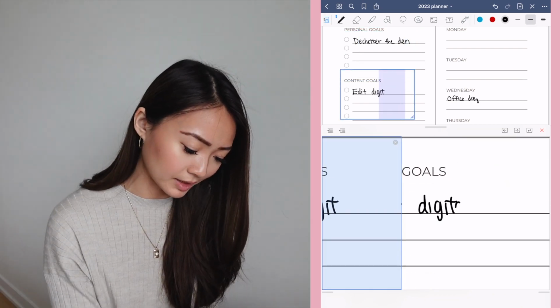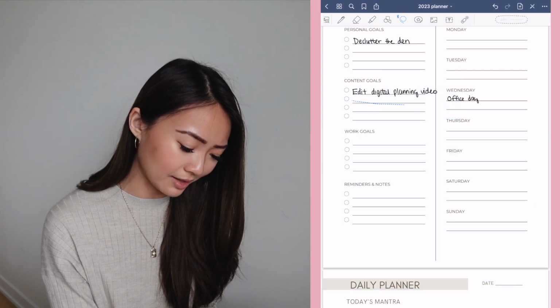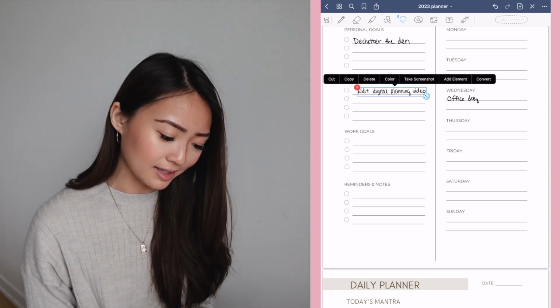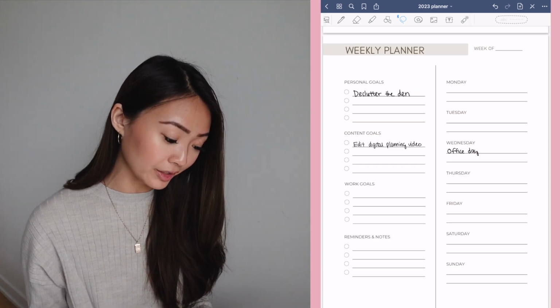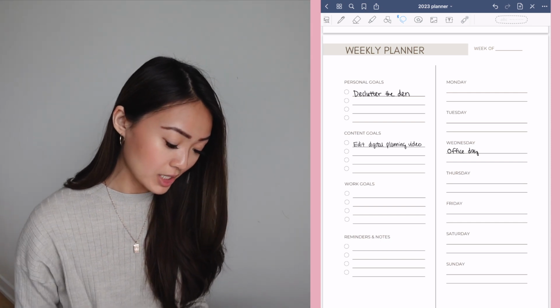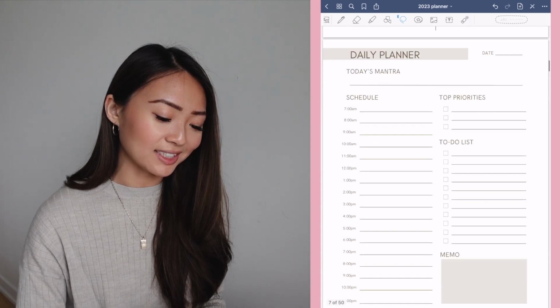Again, my writing is so all over the place, so I always end up resizing and moving things, but I honestly think it's so easy, I don't mind, and then it looks a lot cleaner, or as clean as I can make it. Yeah, that's basically how I would use this, and then I could just write what week it is, and I can come back and refer to this. And then the last page is my daily planner.